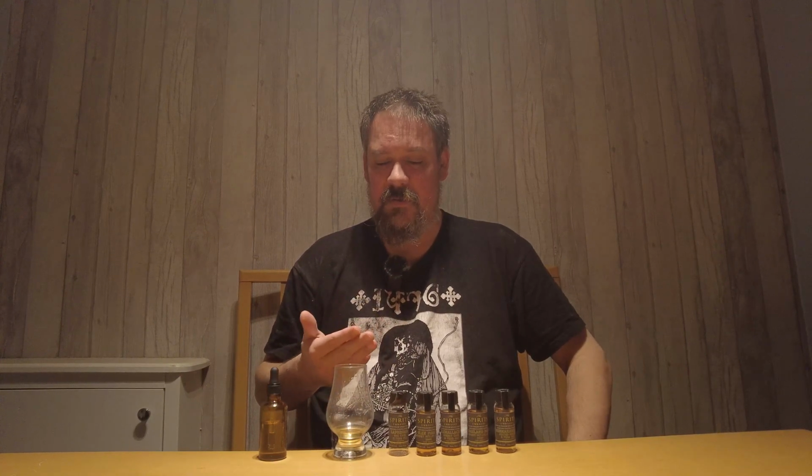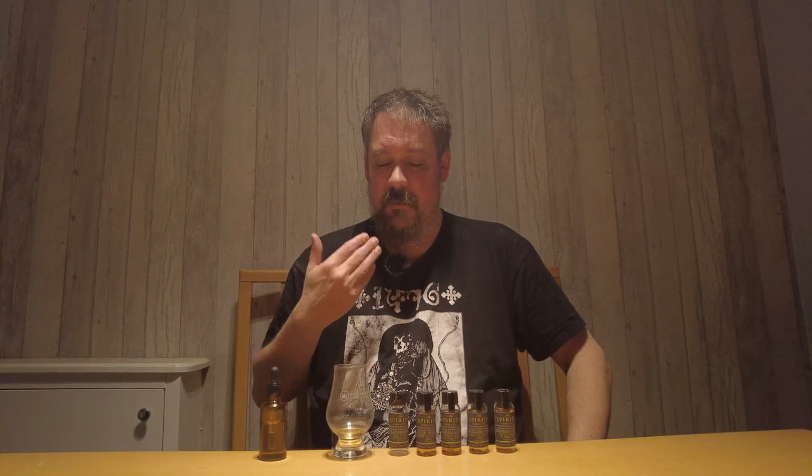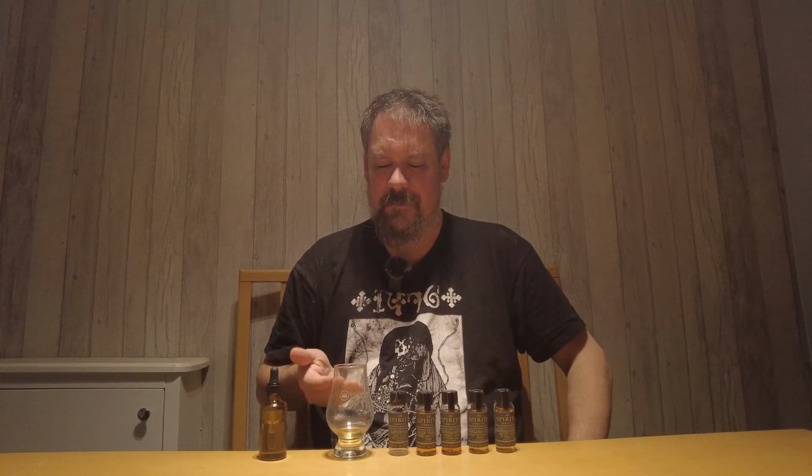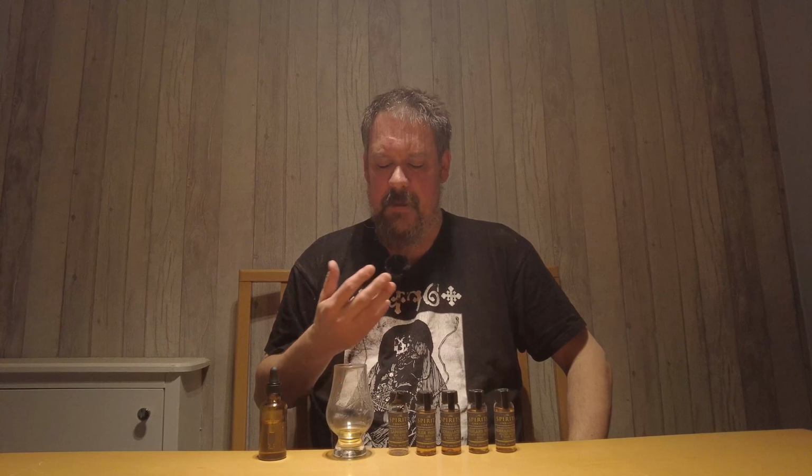Laphroaig bottling is going to obviously be quite expensive, so I don't know if I'll go as far as to buy a bottle of this. I'll probably just get the 10-year-old cask strength, to be honest. But it's still lovely to try it. Lovely freshness on this one as well. Very vibrant. And has a raw intensity to it as well.